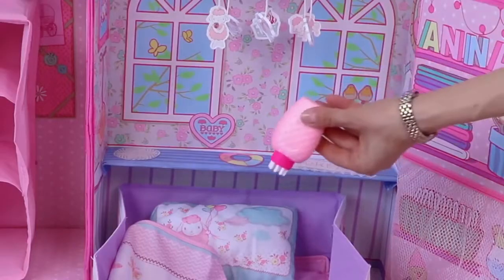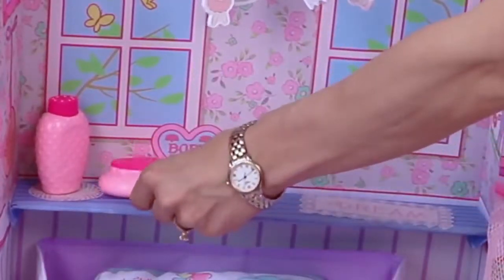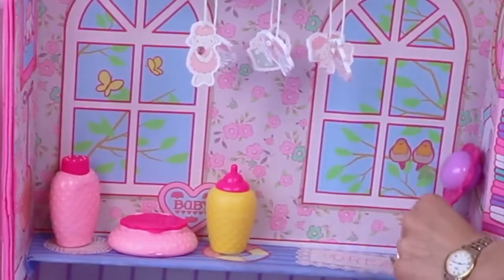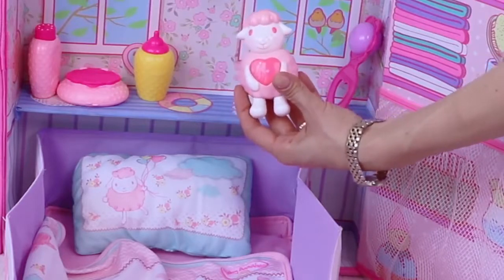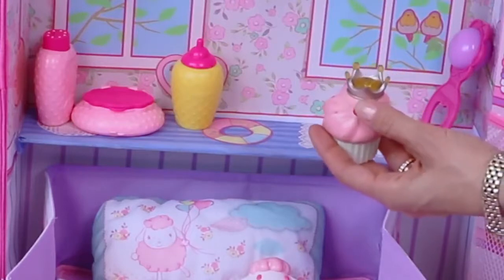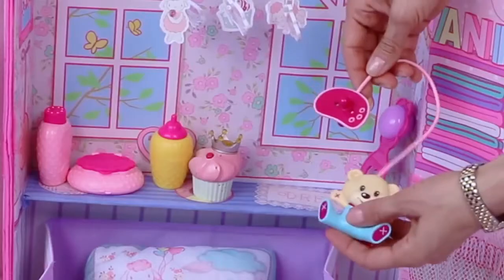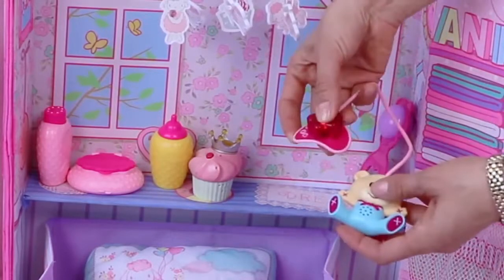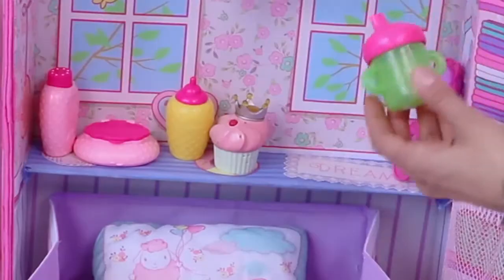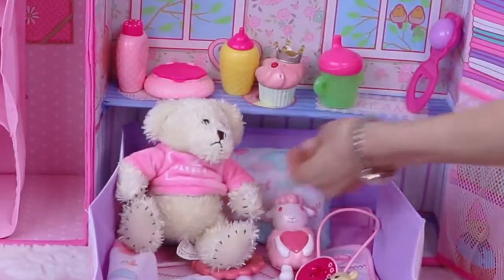Now let's organize all the accessories. Hey, powder bottle, Kleenex bottle, feeding jars, some toys, such a cute little doll room. Lummy! Baby Annabelle loves to sleep with her lummy. Little pinky with a bear. Wish I had one. And a cute little big teddy bear.